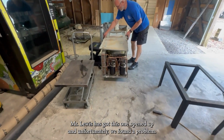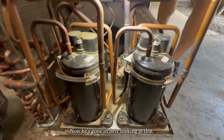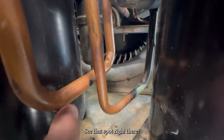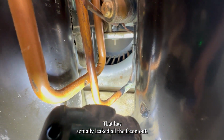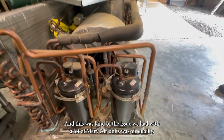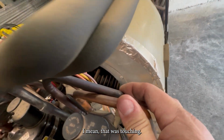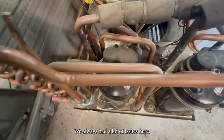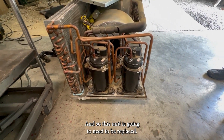Mr. Lewis has got this one opened up, and unfortunately, we found a problem. Now, he's gone in here and looking at that, but if you see, yeah, see that spot right there? That has actually leaked all the Freon out. And you can kind of see it sprayed everywhere. This was kind of the issue we had with a lot of Mor-Air units, was their quality. I mean, that was touching. And we always like to pull these apart. We always had a lot of issues here. Lewis and I always look at these real good, but that one had a problem, and so this unit's going to need to be replaced.